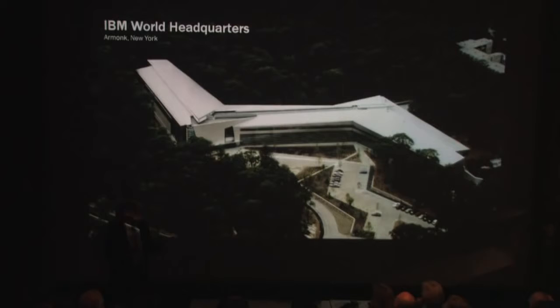But IBM, in 1992, was on its way really precipitously down. It had fired 135,000 people. It had written off $6 billion in debt, and its stock had dropped to an all-time low. Lou Gerstner came in as chairman and CEO of IBM, and he decided to build a new headquarters, even though they had a very large headquarters, because he felt the building had to change the culture of IBM.